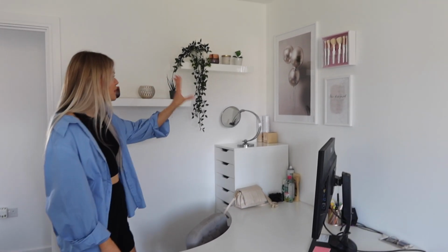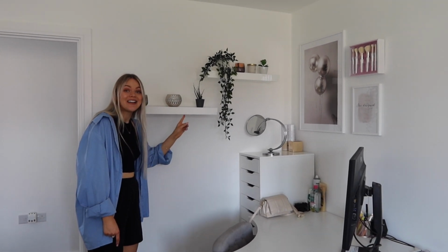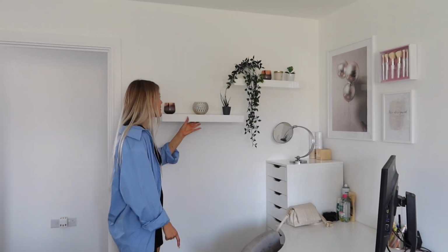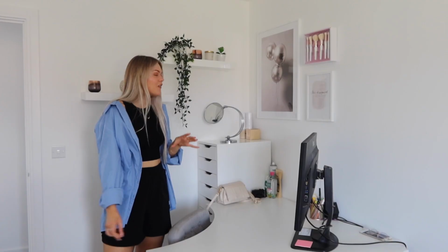And then I've got some prints on the wall, and then these shelves here, which are absolutely horrendous. They are so bad. We got them from Ikea, which the ones from downstairs were from Ikea and they were really good, but these ones are just held on by like 2 screws, and they're just not very stable at all. So yeah, probably wouldn't recommend getting those from Ikea, but the bigger ones are really good.